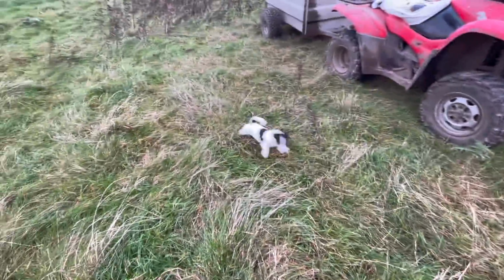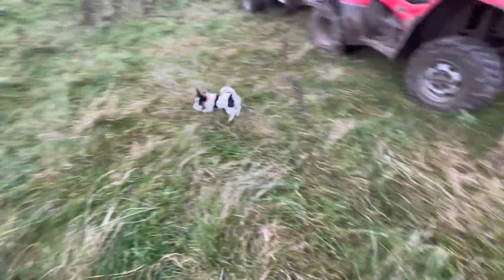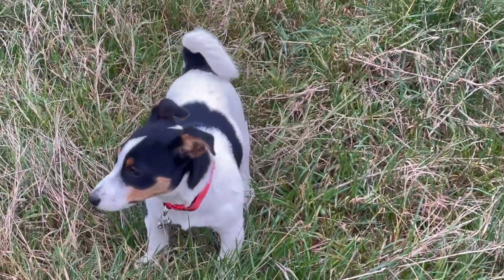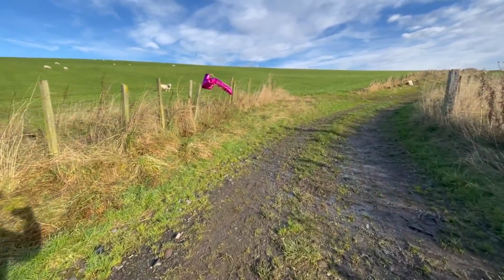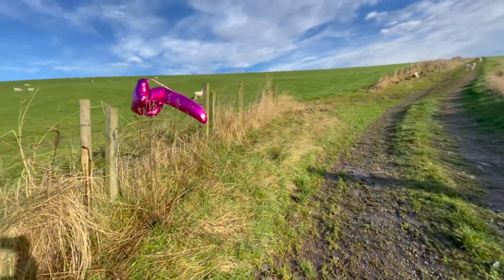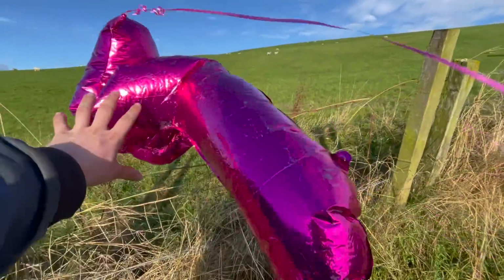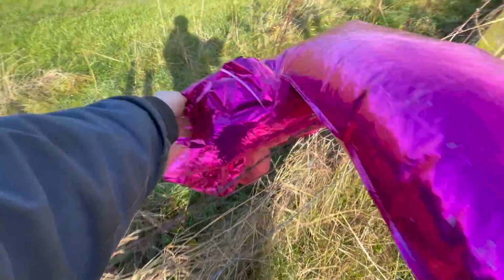Hey wee nutter. That dog's mental. Stop it. Right. At least it's stopped, and this is where it is.